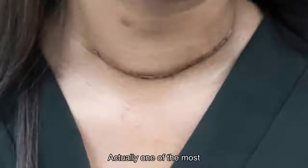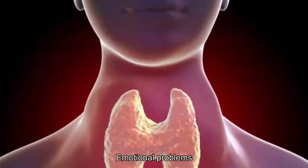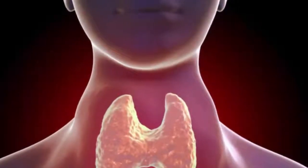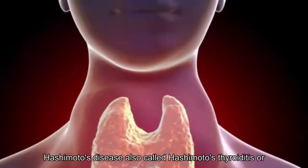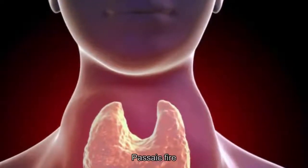This is actually one of the most common reasons for hyperthyroidism, which itself can lead to symptoms such as weight loss, emotional problems, and fatigue, it adds. 8. Cause, Hashimoto's disease, also called Hashimoto's thyroiditis or chronic lymphocytic thyroiditis.